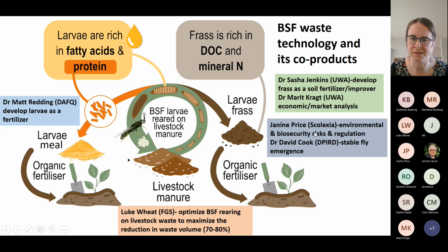So obviously when we're doing this product, we don't want to produce co-products that pose a risk to environmental and biosecurity things. And also regulation. Regulation has a big issue around barriers to adoptions. We needed to look at that side of things. Finally, David Cook at DPIRD, he looked at stable fly emergence in the frass product.